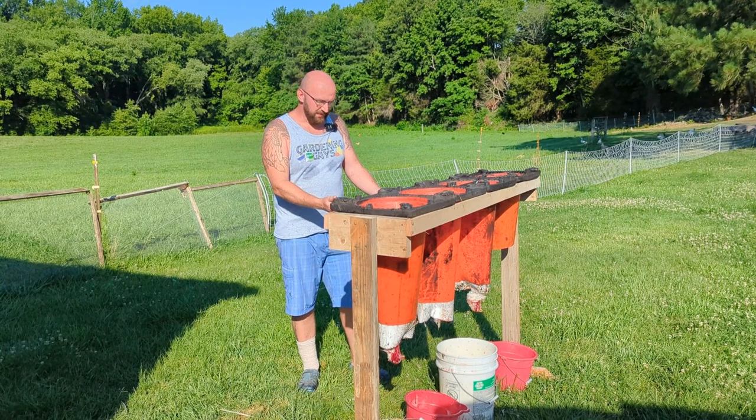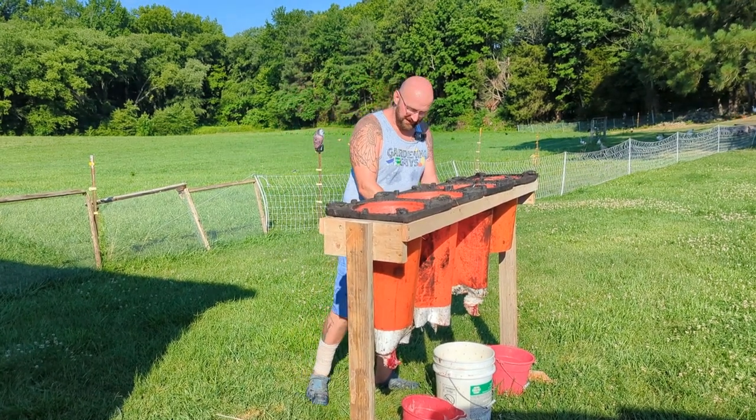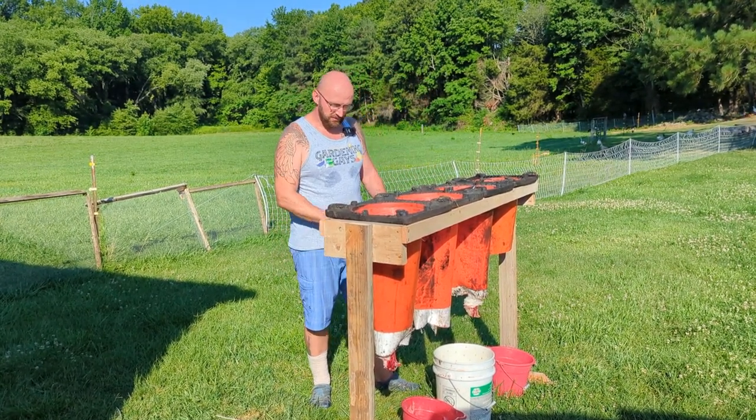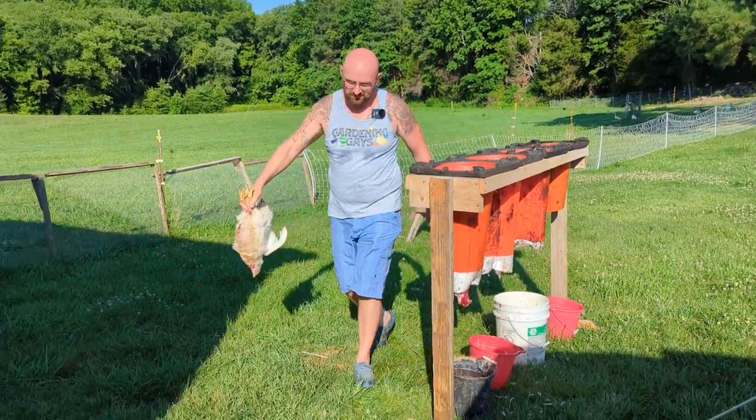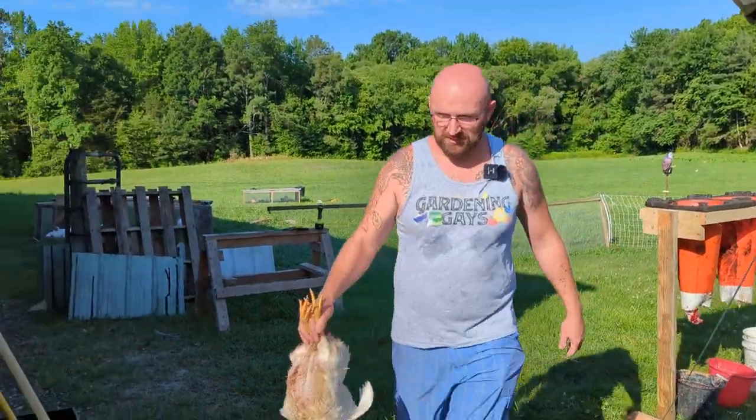So we have some birds dispatched now. You let them bleed out. It takes probably 3 to 4 minutes. The bird will start moving. We pull it out. Next step, we take it into the scalder.